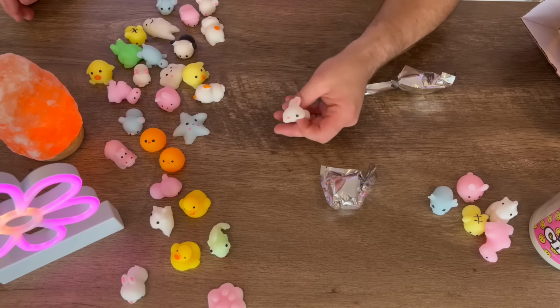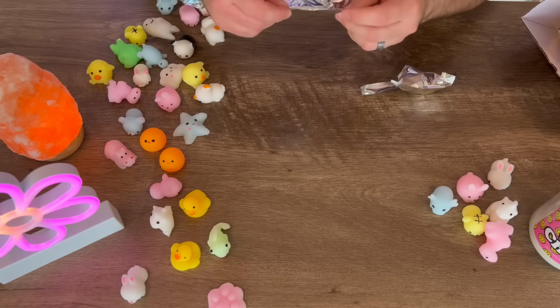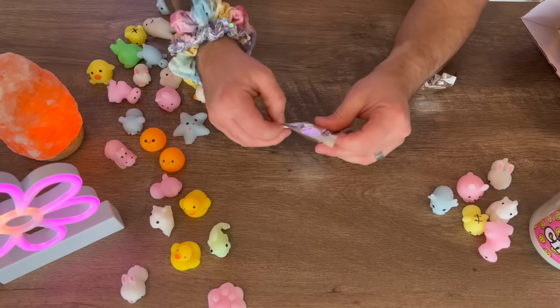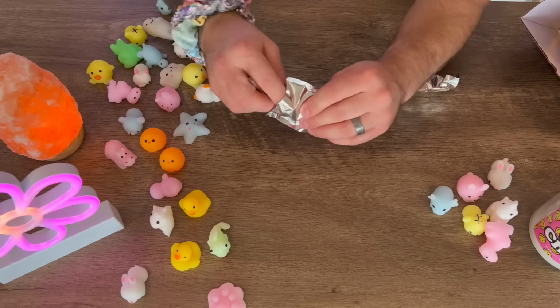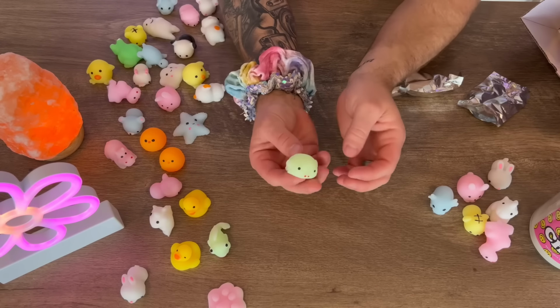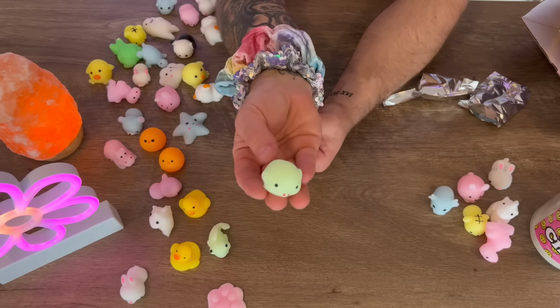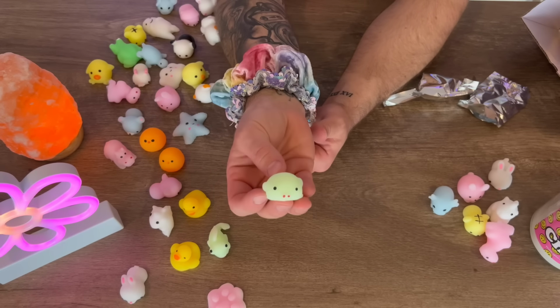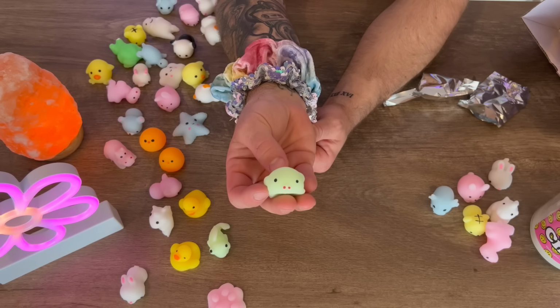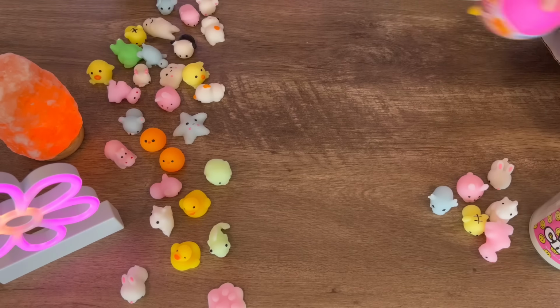Oh, double. That's the bunny slipper one. Not so excited about that one, but it's okay. Oh, we got another green one. No. Oh, I bet this one glows in the dark. I guarantee that this one glows in the dark. I bet these are the rare ones. And that is not a double either. Oh my goodness. On to the next one.